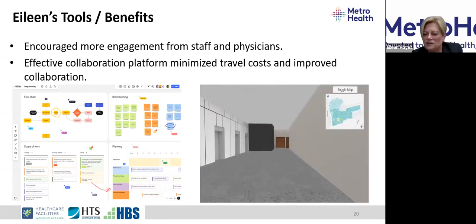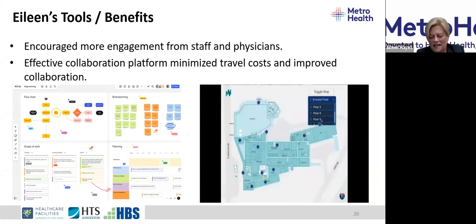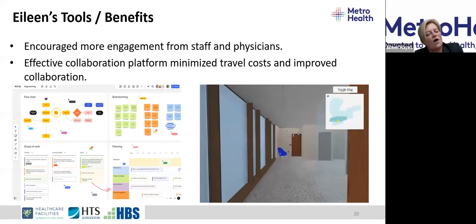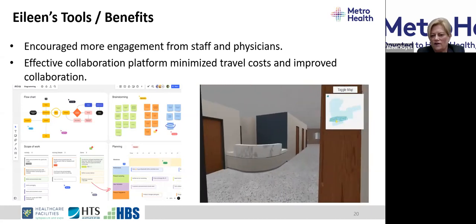If you weren't a gamer, this was a little challenging for folks, but it was great when I did those tours, and those people that did take the virtual reality, they would say, oh, that's where I ran into the wall, or oh, I see where the cafeteria is. So this was a very powerful tool for all of our staff.